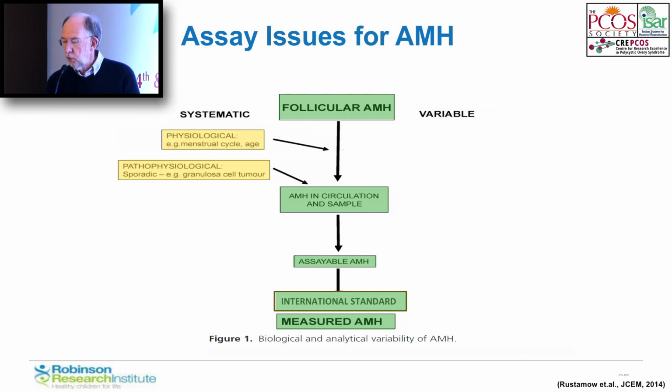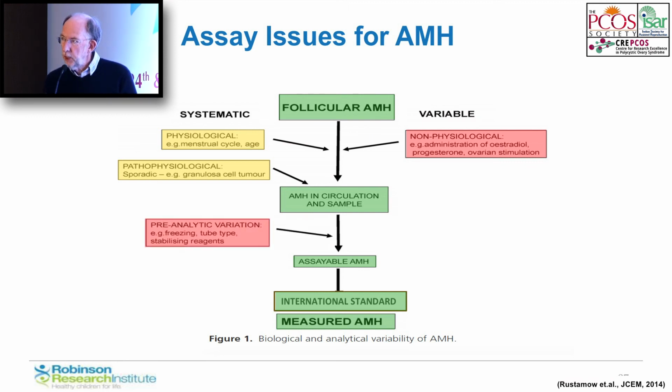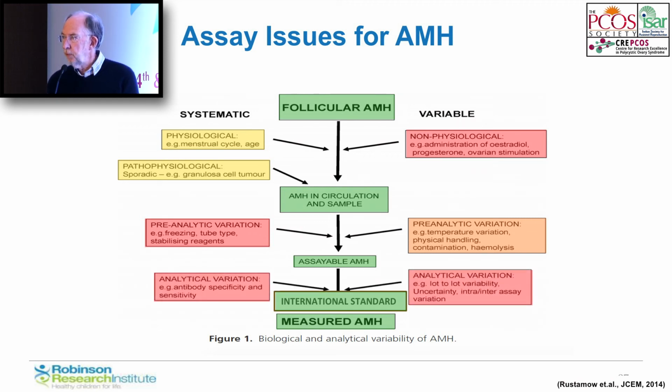Some are physiological, so the age and maybe the menstrual cycle, and the fact that AMH might be produced by a tumor that's developing. Then we've got things that we do to the patient, like giving estrogen or progesterone. Then we've got analytical problems, so that's how it's frozen and what happens in the laboratory. We have things to do with temperature and the way that it's handled. The kits have slightly different antibodies, so that's a problem. So all of these impact on AMH.